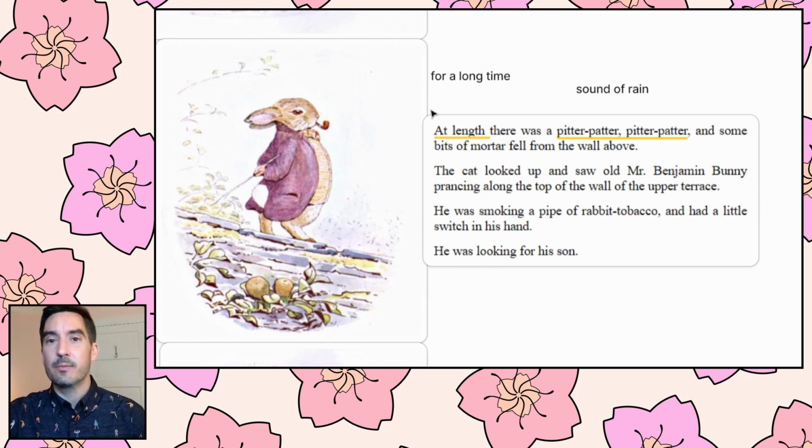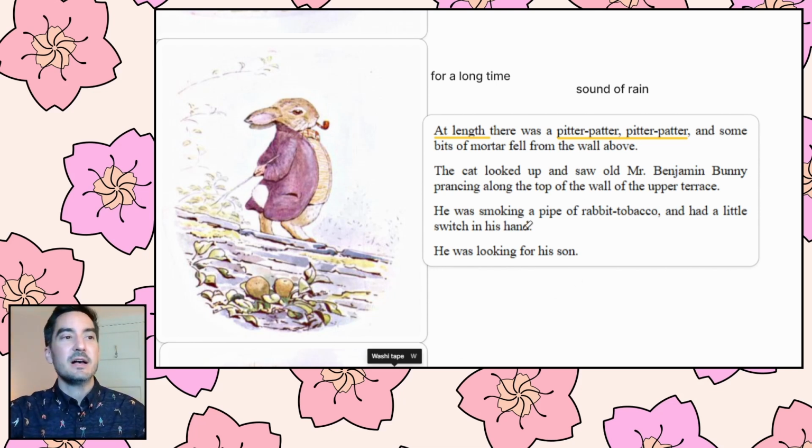So I'll read it one more time. At length, there was a pitter-patter, pitter-patter, and some bits of mortar fell from the wall above. The cat looked up and saw old Mr. Benjamin Bunny prancing along the top of the wall of the upper terrace. So the cat looks up. Old Mr. Benjamin Bunny.